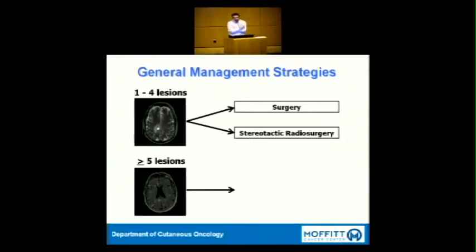Now, when there are greater than 5 lesions, as you can see in the lower cross-section here of an MRI of the brain, you see these little hazy spots. This patient, unfortunately, was diagnosed with innumerable brain metastases, numbering much more than 5 lesions. It's not feasible to surgically remove them or to individually radiate every one. And even if you could, it's still likely that you're going to have more that show up in the future, some that are just too small to see at this point. So you're not really going to get ahead in controlling their disease.